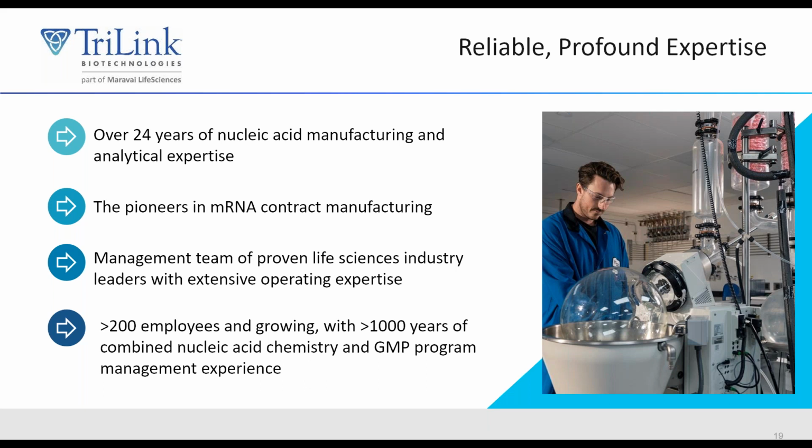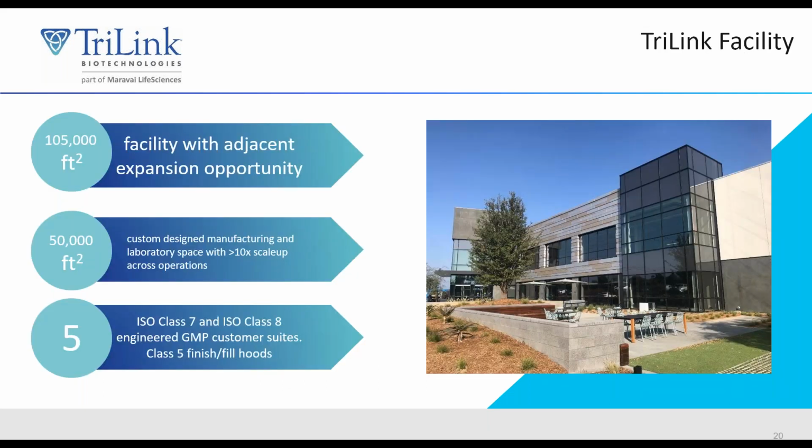GMP program management experience. We recently moved into a beautiful new facility that was purpose-built for the manufacturing of messenger RNAs and small molecule critical components such as CleanCap. We have 5 new ISO Class 7 and ISO Class 8 rooms that are engineered for GMP manufacturing in our custom suites that were purpose-built for just this application.